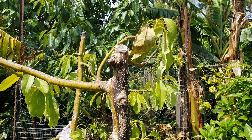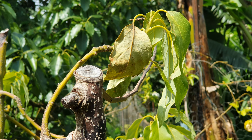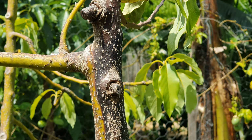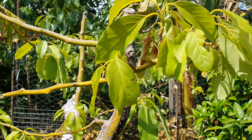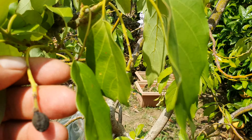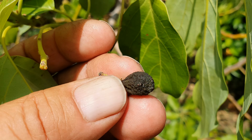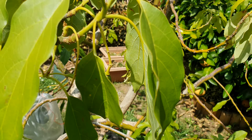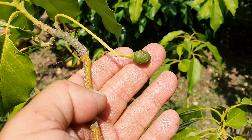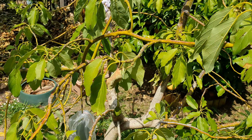The Pinkerton is going backwards. So you've got leaf drop, leaf burn, leaf droop, dieback. It's all happening on the Pinkerton. See what happened? From 37, 38 Celsius. Yeah. I don't know what's wrong with this Pinkerton.